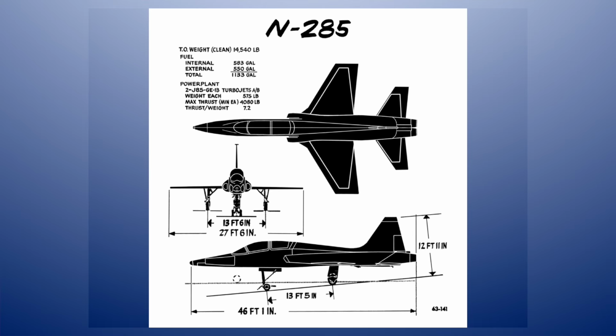The N285, the initial T-38N proposal did not go down well with the Navy. The landing gear was too spindly, among other things. It also had a higher wind over deck factor than most other aircraft that they were looking at, so they had to address both of those issues. So the N285 was one of those attempts to address that.